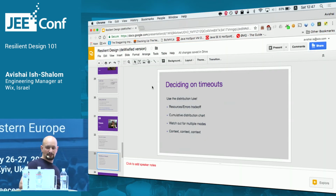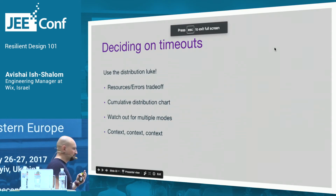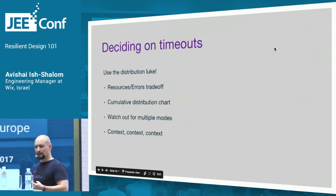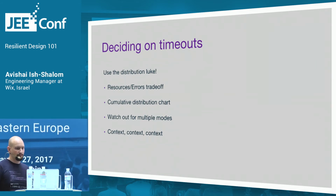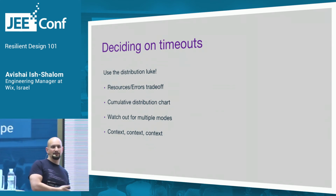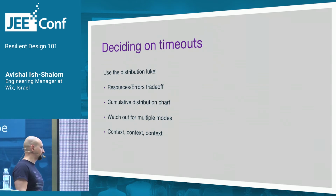And that helps you decide on a timeout because on a histogram, you can actually see what percentage of requests you will error out on, given a timeout that you decide on. Okay? And again, you should watch out for multiple modes because, as you've seen in the real world histogram, you might have multiple types of transactions on the same histogram.